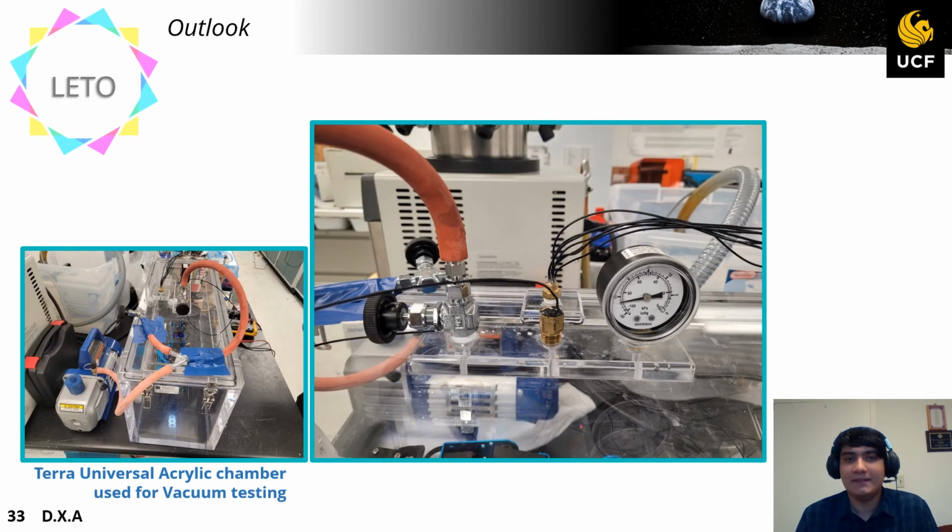Hello. In this slide, we are showing the Terra Universal acrylic vacuum chamber that was used for component testing as well as concept checks. In the left image, we can see the robotic arm that was used for vacuum testing, as well as the vacuum setup where we had one feed-through into both air and the vacuum pump. The right image shows the vacuum gauge as well as the two electrical feed-throughs.